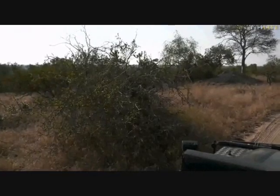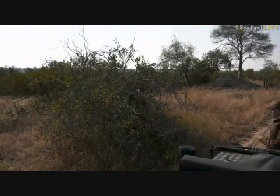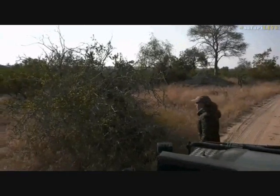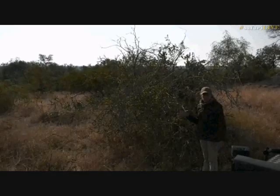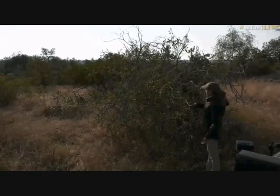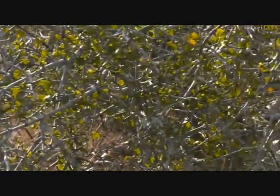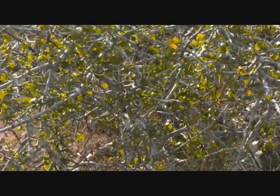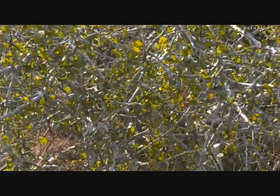I believe maybe Taylor hasn't shown you one of these before, and this is called a Gardenia. Very beautiful species of tree. This one is slightly dead because I believe maybe an ellie came and pushed it down. But what is interesting about this tree is that it's also got a very powerful value for a lot of the tribes around this particular area.